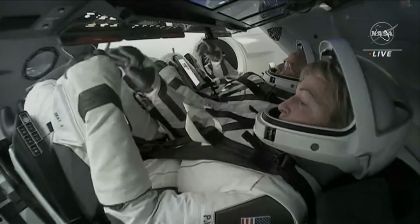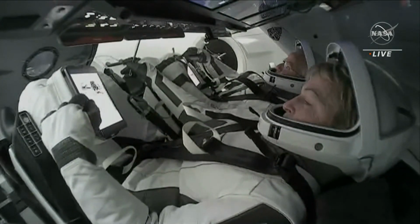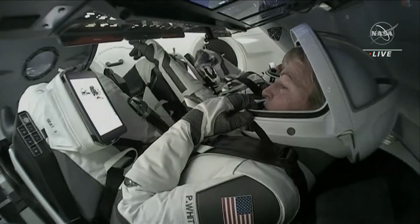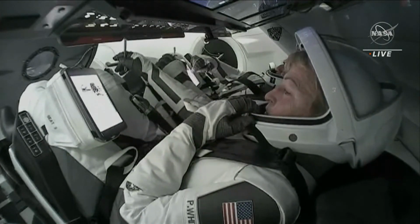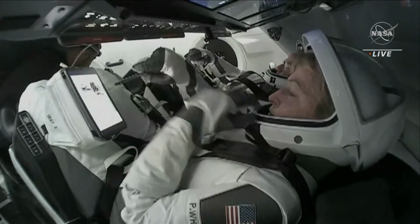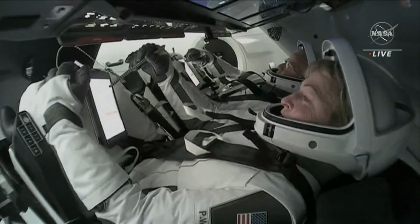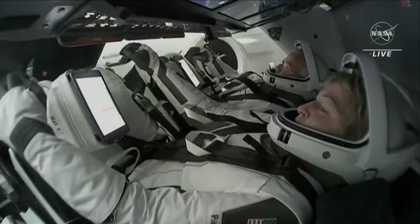Hearing good callouts with the installation of that lithium hydroxide canister. Again, that scrubs carbon dioxide from the Dragon during the 12-hour transit. This is required because once the hatches are closed between Dragon and the International Space Station and the umbilicals disconnect and the Dragon vehicle undocks, Dragon Freedom will no longer be able to rely on the atmosphere from inside the International Space Station. So it will be up to the Dragon Freedom environmental control and life support systems for the journey home.